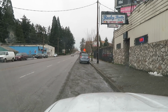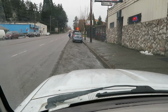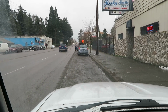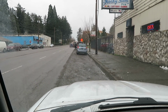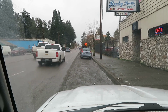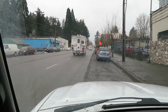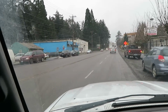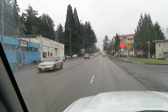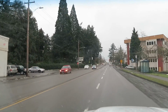So we're starting out at the Rocky Butte Pub, and we're going to go past the Grotto, which houses a Catholic church and kind of a nice, peaceful grounds on 2 levels. You can take an elevator up to the top level, and they have Stations of the Cross and etc. It's a kind of a nice peaceful place.